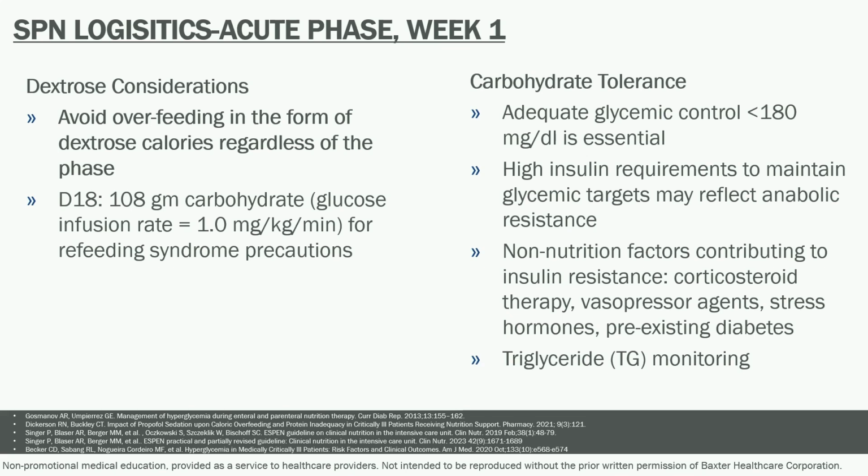We also want to consider triglyceride monitoring, not just for lipid tolerance, but also for carbohydrate tolerance. Any excess dextrose burden is just going to drive triglyceride production. It's actually been suggested in that first week to consider just the baseline carb needs, around 150 to 200 grams of carbs, while keeping your GIR less than 2.